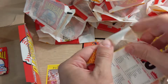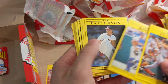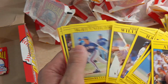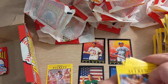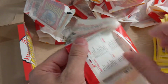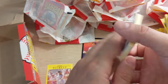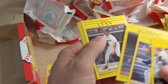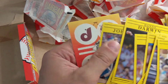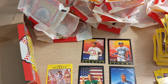Okay, 2 to go. Wade Boggs. Greg Maddux. Okay, last one. It's not looking good for our Griffey Bonds card. And doesn't look like there's a provision in that one. Let's see. Sandberg. No Griffey Bonds. Bummer. Okay, everyone. Well, that's it. That's the box.